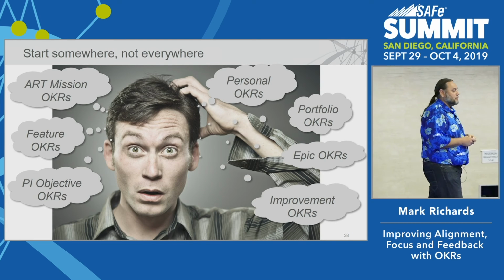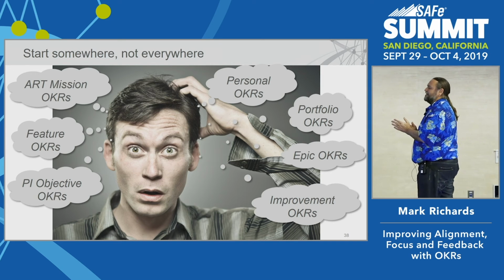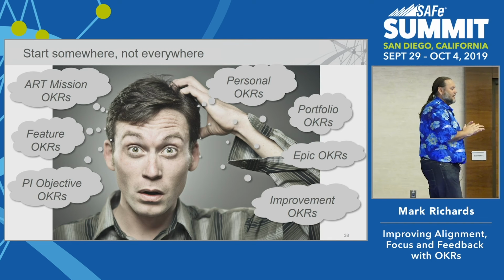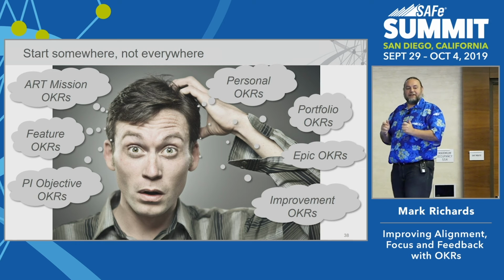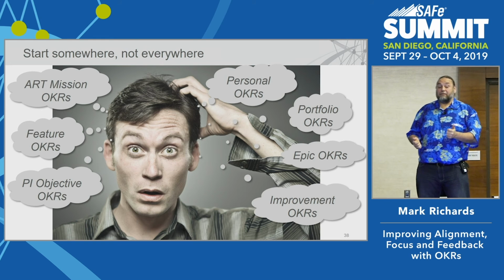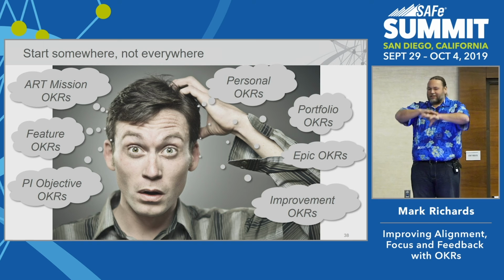So I've shown you a lot of places where you can use them today. Portfolio, epics, improvements, trains, features, PI objectives, personal. I've got no clients who have done everything I've just showed you. I've got clients who've done at least one of everything I've just showed you. I've seen people bring them in just at the train level. I've seen people bring them in just for features. Logically, it works together like that.